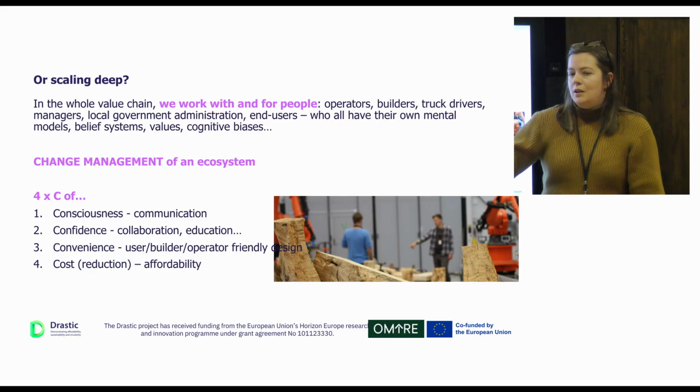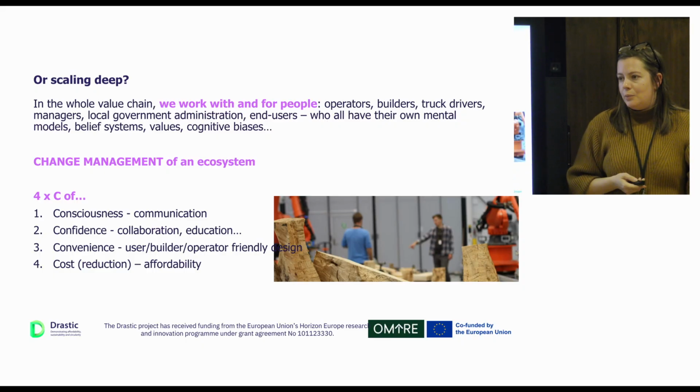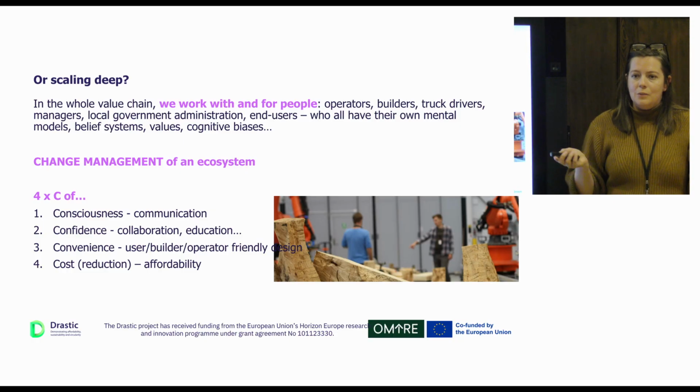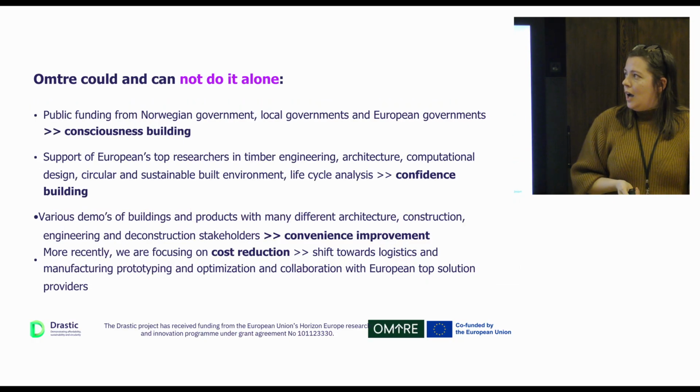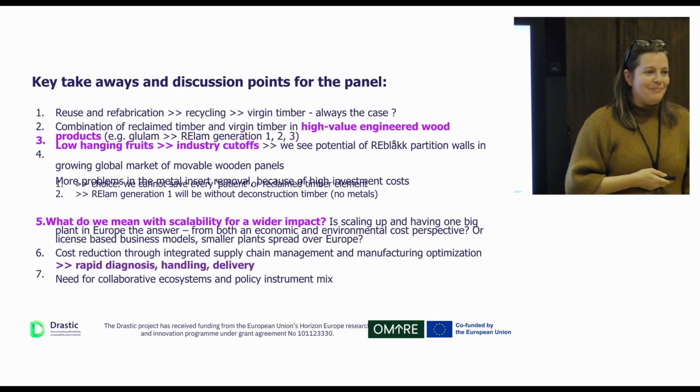So there are a couple of C's which we also try to integrate in our horizontal projects, especially impact working packages. And we get on to the loan. And these are actually my discussion points for a panel, but I think we don't have time anymore, so that's it.